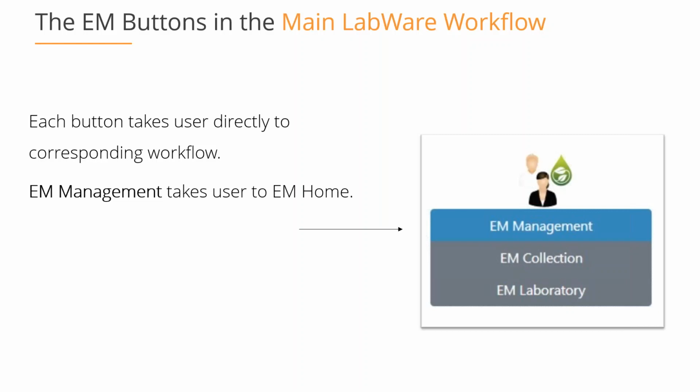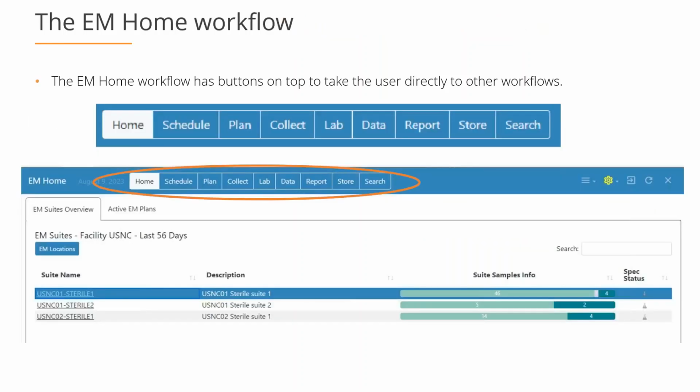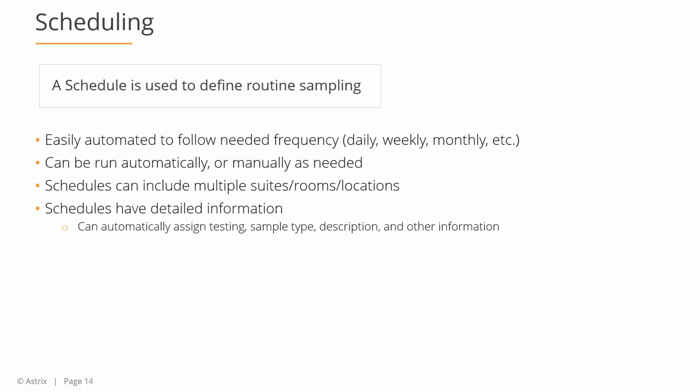Okay, let's continue. So the first workflow we're going to talk about is scheduling. A schedule is used to define routine sampling that you perform. The schedule in the LabWare EM template is easily automated to let you have the scheduling run at whatever frequency you need. It could be daily, weekly, monthly, the first Tuesday of every month, whatever kind of frequency you need to use. It can be run automatically or manually as you need it to be run.